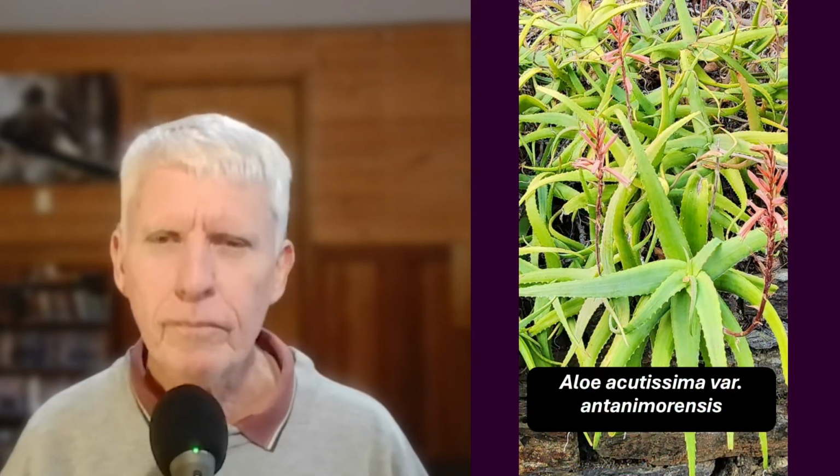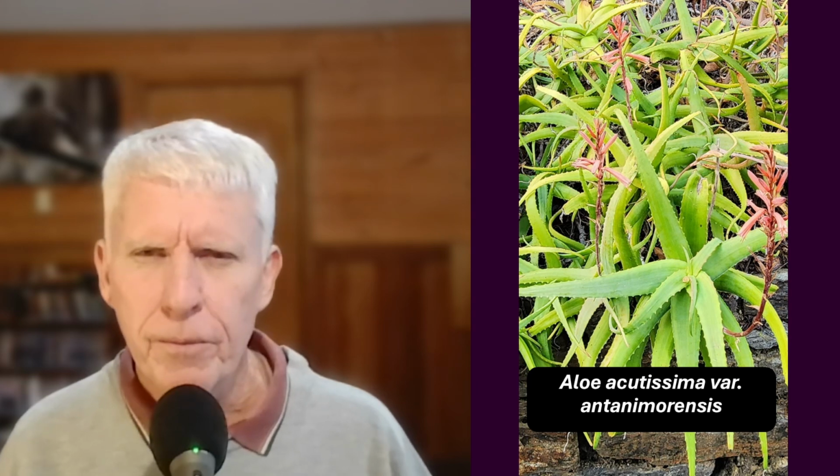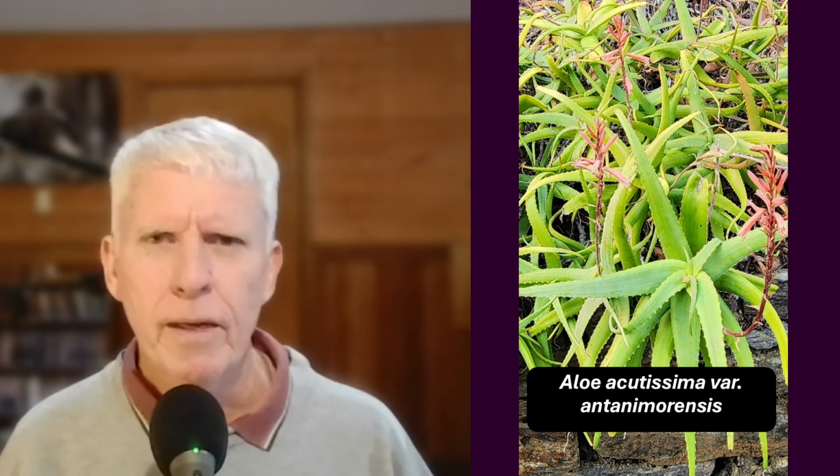And I will be raising a very interesting feature about the aloes when I come up to one of the species. One of my favorite aloes, which I grow at the main entrance of my house when you drive down the driveway, is this particular one. It's probably one of the ones that I fell in love with to start with. Anyway, moving on. So this is one of the first species I'm going to be featuring, Aloe acutissima.